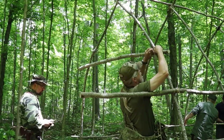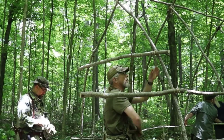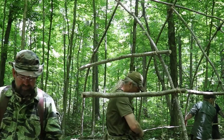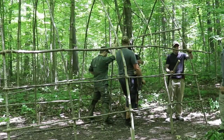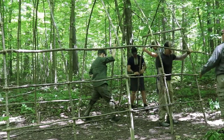Whoa, hold up. We need more wedges, don't we? Yeah. Leaning in? Yeah. So do we need to push it out a little further? Hold it in, and just push it. They aren't exactly straight either. Come out. There you go.